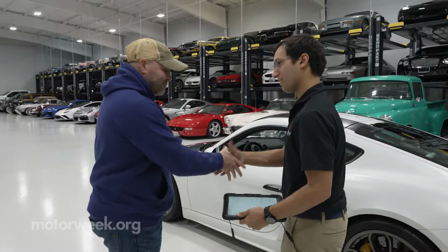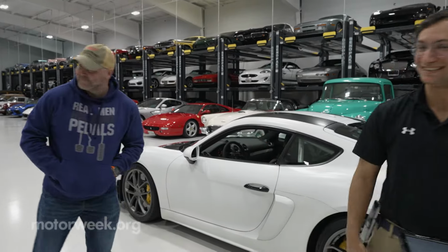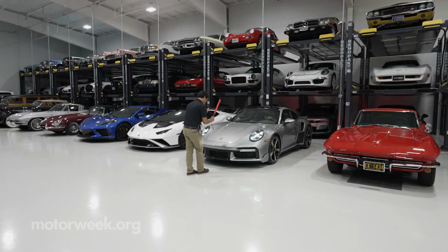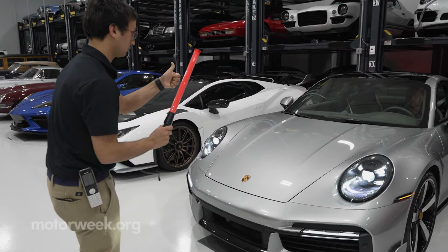Then there's the actual storage. We never park the car with just one person. It's always a two-person parking. We call it a parking team. And we have hand signals that will actually park the car safe and sound.